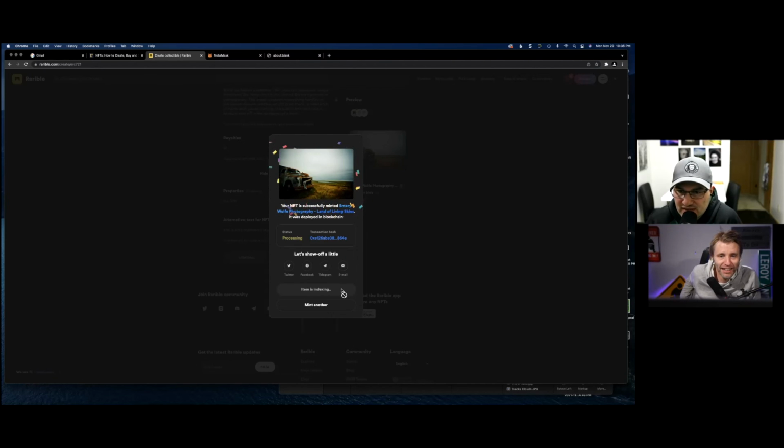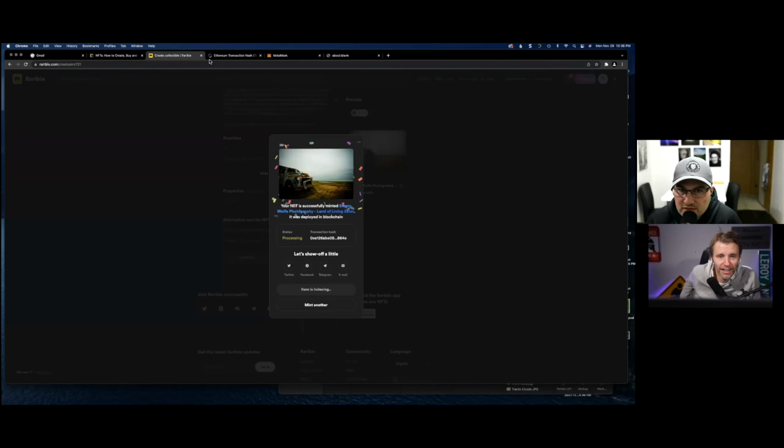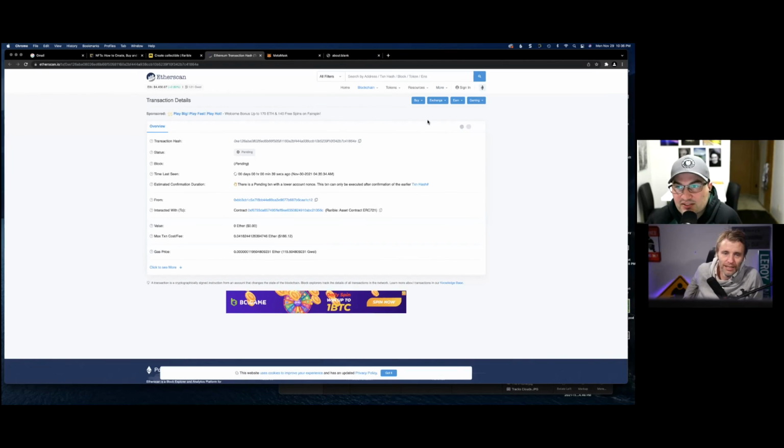Item is indexing. This is amazing. So this is like that sort of trackable information, I guess. Or like, so this is the Etherscan, yeah. Someone could actually buy it from here or whatever. So it's doing its thing. It's going to take a bit of time. Well, this is where they verify it. Okay. On the Etherscan, yeah. That's where all the verification comes through.